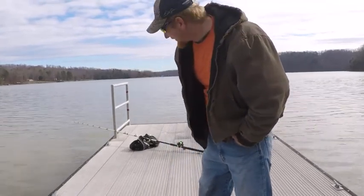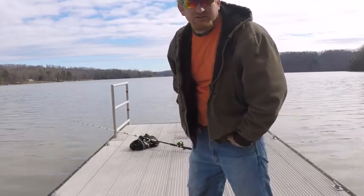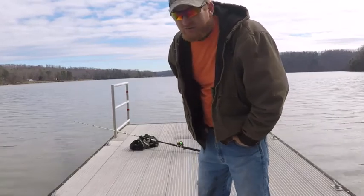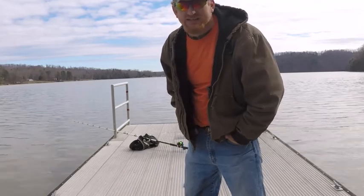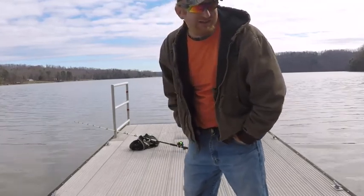Today I'm outside of Spring City, Tennessee. I'm fishing an old boat ramp that don't get used anymore. This is actually my first time fishing this spot, so I don't know what to expect. It's cold, probably about 45 degrees. The water temperature is roughly about 45 degrees as well.